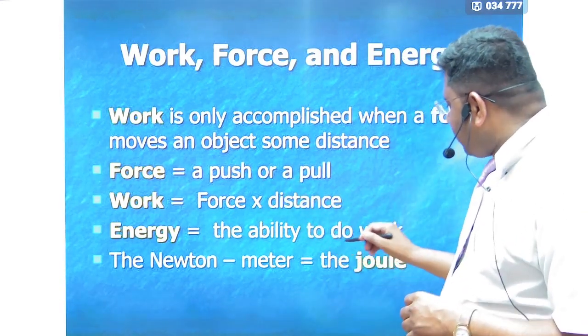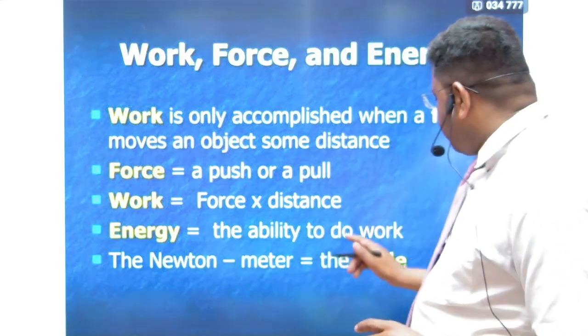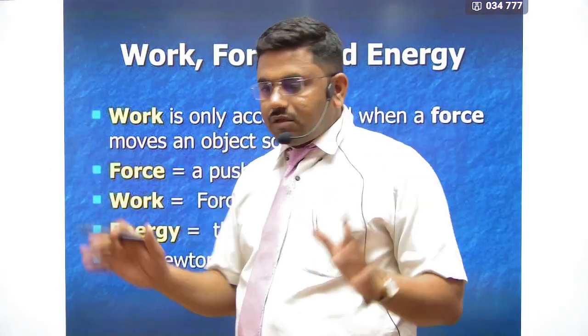Energy is the ability to do work. The Newton meter is equal to the joule, and it is the unit of measuring energy.